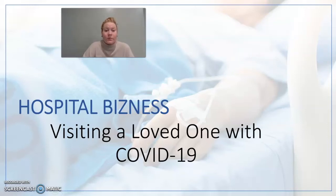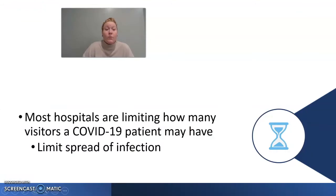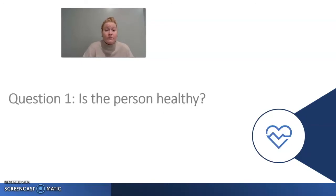Today we're going to go over visiting a loved one with COVID-19. So why is this important? Well, most hospitals are now limiting how many visitors a COVID-19 patient, or maybe even a regular patient, may have. This is to limit the spread of infection both between the patients and our communities.